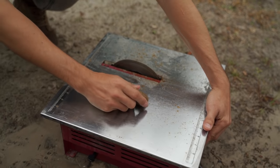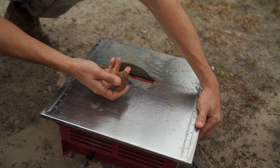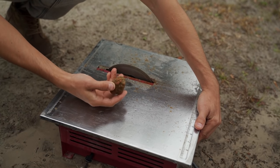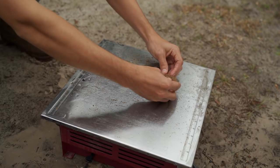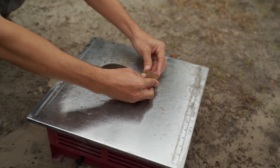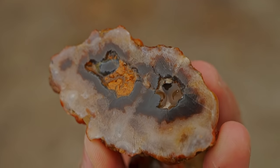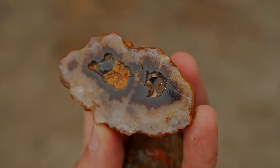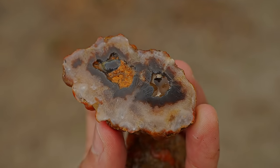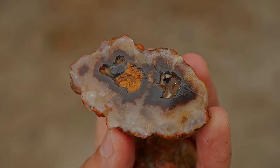All right, guys, we've moved to a different location. It's actually been several weeks, but we're gonna continue cutting these little possible agates that we found. It is probably going to be really tricky to see that banding on those dark areas because it's very low contrast, but it is there. It's a mossy agate, and that light stuff, and then banded on the darker stuff.